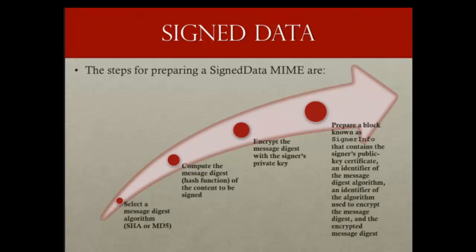4. Prepare a block known as signer info that contains the signer's public key certificate, an identifier of the message digest algorithm, an identifier of the algorithm used to encrypt the message digest, and the encrypted message digest. The signed data entity consists of a series of blocks including a message digest algorithm identifier, the message being signed, and signer info. The signed data entity may also include a set of public key certificates sufficient to constitute a chain from a recognized root or top-level certification authority to the signer. This information is then encoded into base 64.